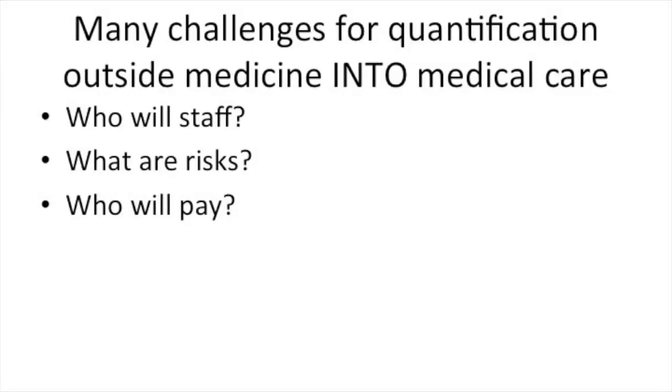So the challenge of bringing this quantified outside medicine, the 99% outside medicine, into medical care is, who's going to staff it? Are we going to have a nurse for every two patients? That's an interesting full-time employment act, to watch all that data for something interesting. So either that's going to happen, or we're going to have to get much, much better algorithms to look at that data and trust them a lot more than we're willing to trust any algorithms in the ICU today. And what are the risks?